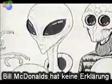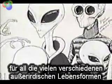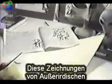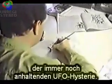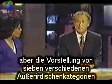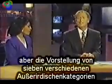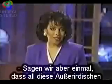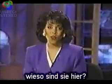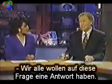Bill McDonald has no explanation for the variety of alien life he has cataloged, and his drawings stand as mute testimony to the ongoing UFO mystery. It's hard enough to imagine one kind of alien, but the idea of 7 different alien species staggers the imagination. But let's say all these aliens are among us. Now comes the hard part. Why are they here? We'd all like an answer to that question.